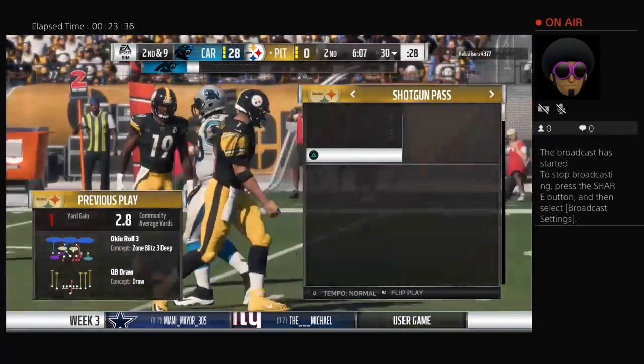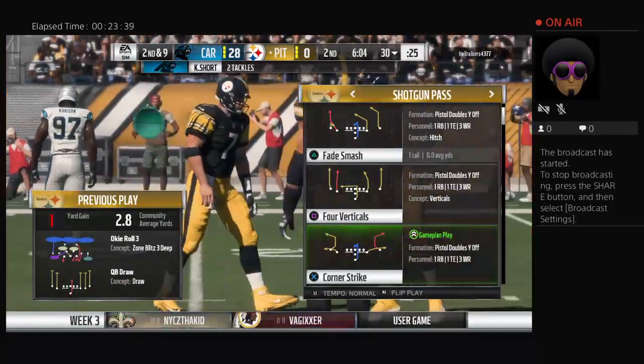Yeah, only getting 1 yard. There was no room to run. That's what I'm talking about. Nice tip, boy.